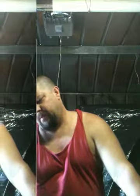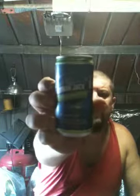Cayman Jack Margarita. Premium malt beverage with artificial flavors. Got a little gator on it. Says arguably, or however you pronounce it, you know what I mean, the world's most refreshing margarita. Handcrafted, 100% blue agave nectar, real cane sugar, and natural lime juices.